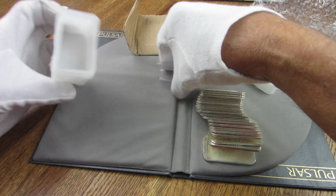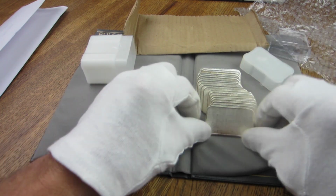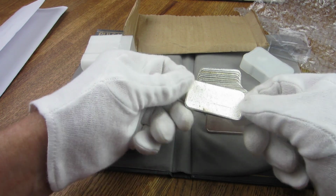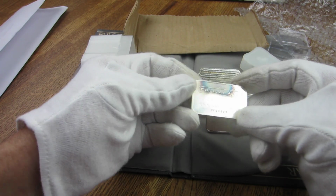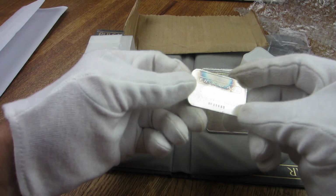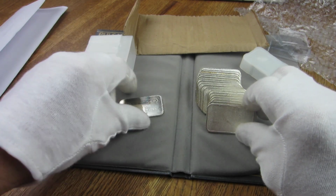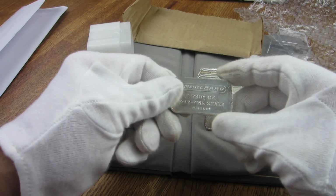Okay, so we've got a few flips there. Let's just see what we've got here. Okay, so these are the frosted backs, and they are your basic Englehard bars. Let's see, there's a little bit of toning going on this one. That's pretty cool. Let's see what else we got here.